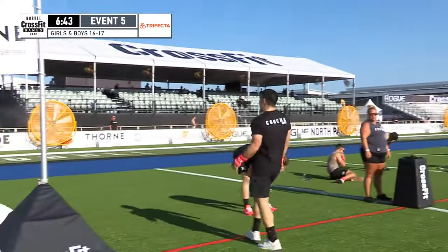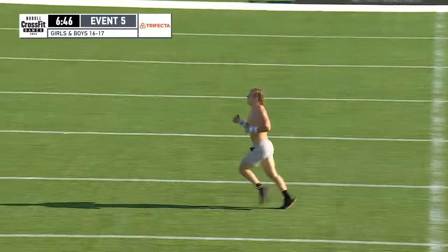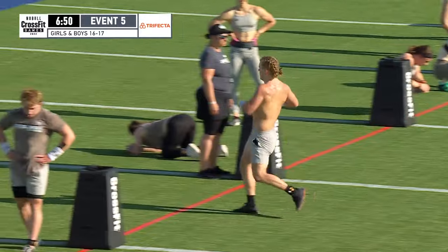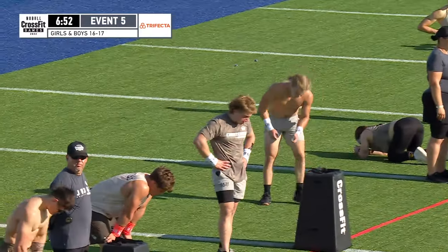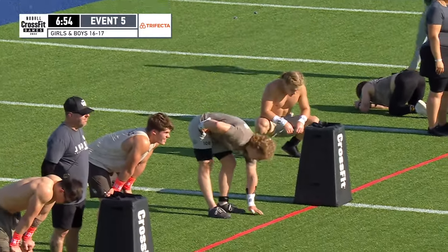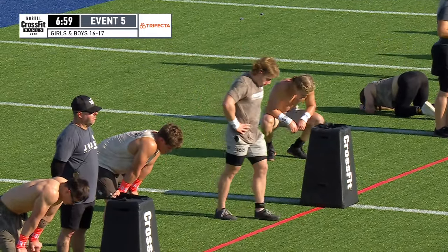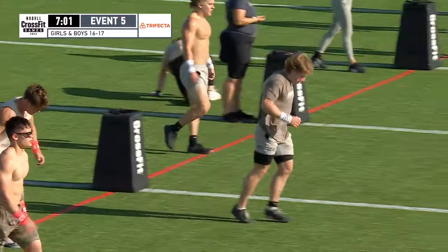Here he comes through. About 15 seconds left here. It'll stop at minute 7. They'll get the 1 minute reset. We will start at minute 8, and that's when they will get on the rower and the final sprint. As they like to say, that's when the fun begins. All right, 1 minute break here.